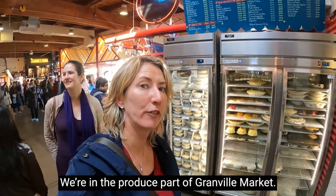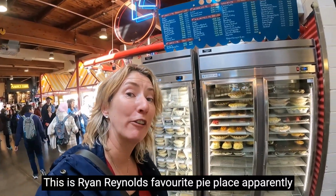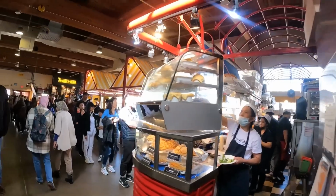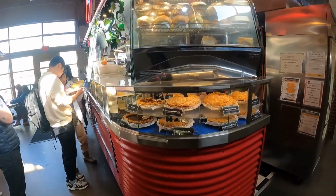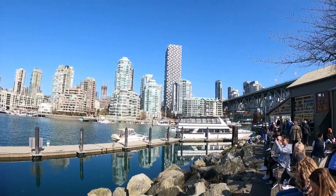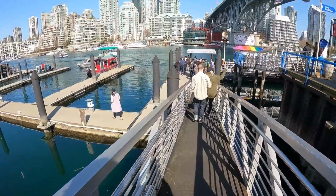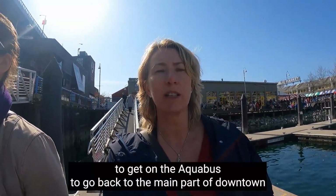We're in the produce part of Granville Market. This is Ryan Reynolds' favourite pie place apparently. So we're in the queue to get on the Aquabus to go back to the main part of downtown from Granville Island.